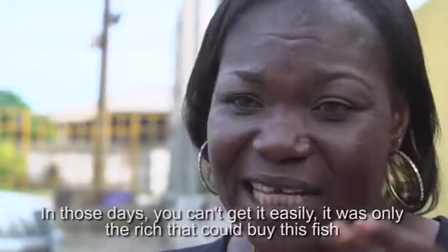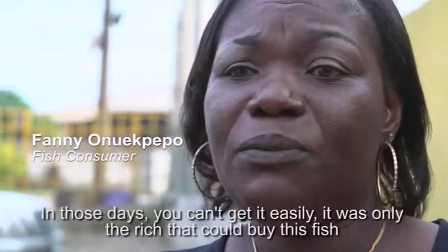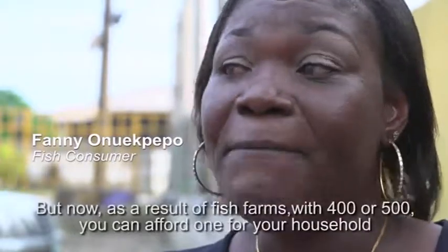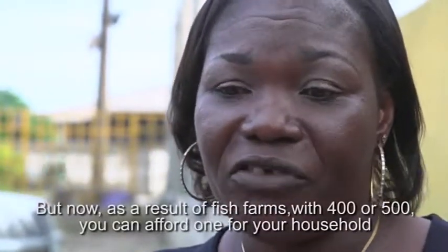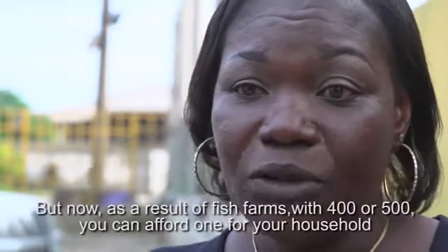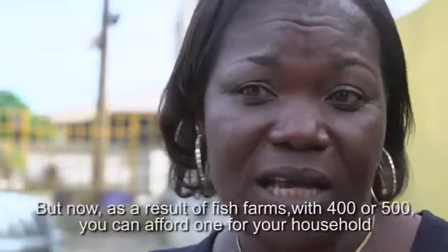In those days, you can't get it easily. My mother would tell us that it's only big people that eat this fish. But now, because of the fish farm, everybody can buy it. If you have 400, 500, you can go for one that will give you maybe the portion of soup that you want, that will take you and your family for that day.